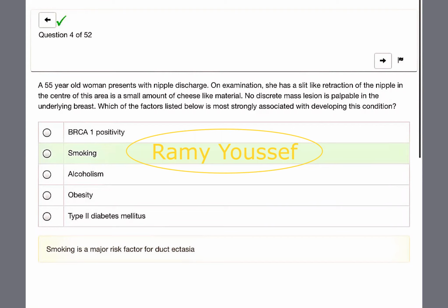He's asking about the pointers towards duct ectasia in this question. How could you know this is duct ectasia? As I told you, he is treating you like you are a dentist. Simply, he wants to tell you that a cheesy material from the nipple is duct ectasia. Really, he is treating us as if we are still students, and he wants to go very superficial.